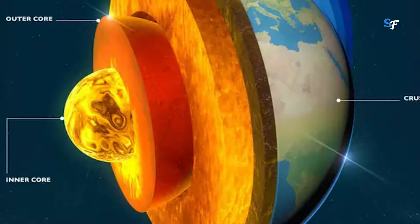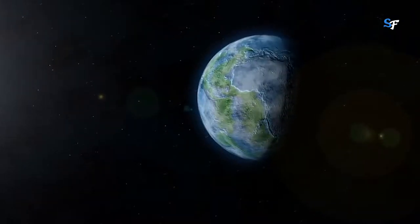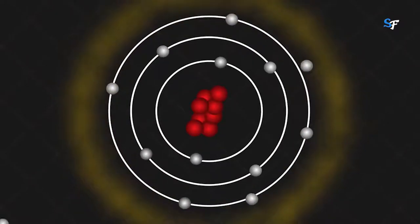The inner core of the Earth burns at 11,000 Fahrenheit, which is almost equal to the temperature on the Sun's surface. However, the core is counterintuitively solid and not liquid due to Earth's gravitational pressure. It is mostly solid iron, and as newer studies are finding out, possibly oxygen and sulfur as well.